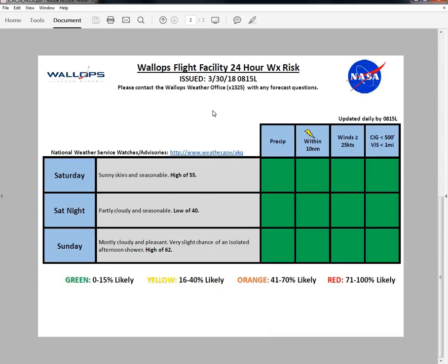For the next few days, we are looking at a fairly nice weekend across the area. It is going to be seasonable, or maybe 1 or 2 degrees below average for Saturday tomorrow, as we have high pressure building in behind that front tonight. So that high pressure is going to help really clear up those skies. So we are expecting sunny skies with a seasonable high of 55 degrees with no weather hazards expected.